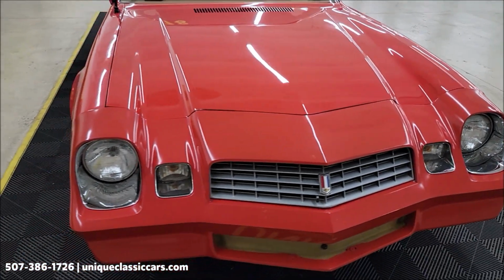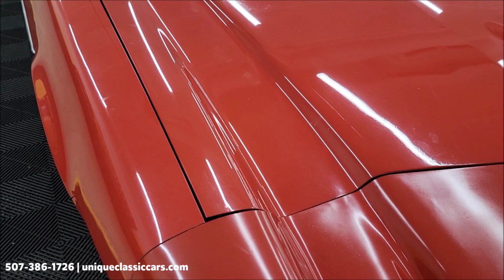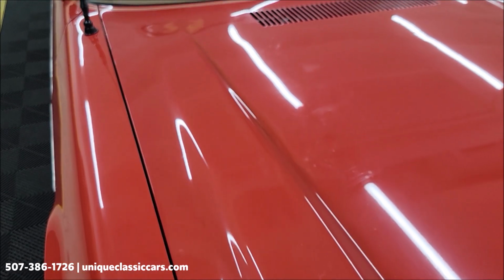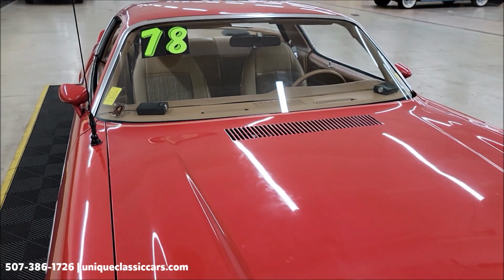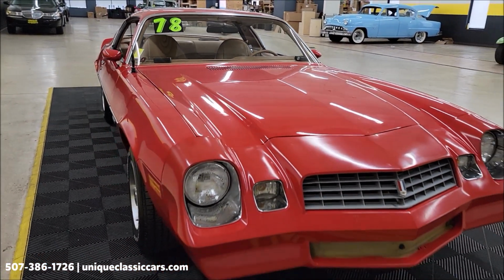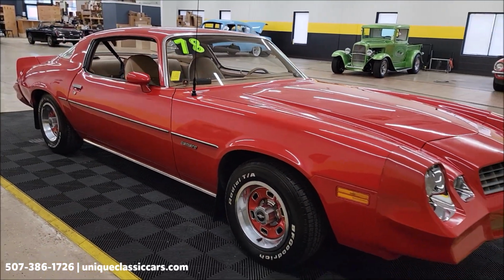Now, if you try to look close when I'm showing you a few of these spots, like right here, you can see where the paint is a little tired in this car. It does show its age some. Still has a nice shine to it, but it's not perfect. It's a car, get in, drive it, have some fun. Your local roll-ins, local cruise-ins, local shows.